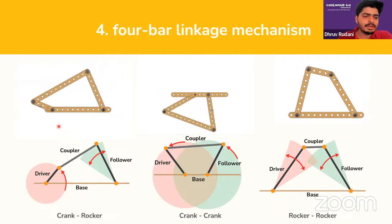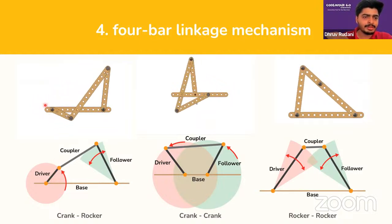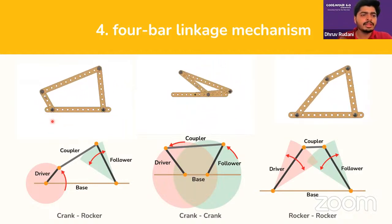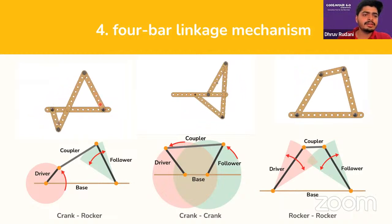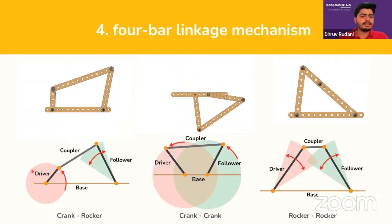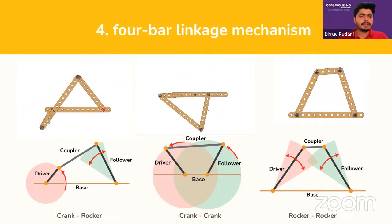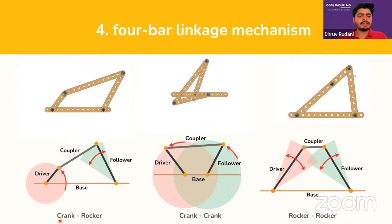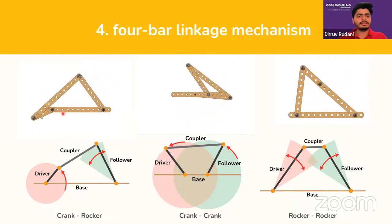So the first type. Let's understand the parts first. There is a base for this mechanism, and there is a driver, which might be attached to any kind of motor or actuator. Then there is a coupler, and there is a follower. The follower is the part which will be showing actions, right? In the first example, we can see the driver is rotating in one motion, and the coupler is linked with the follower, and the follower is oscillating. This kind of mechanism is known as a crank rocker. So basically it's a crank and a rocker. It's rocking, and its crank is rotating in one direction.